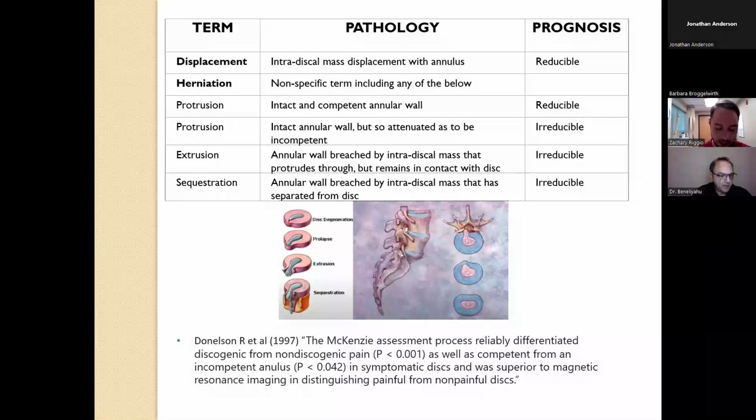And two, if their pain peripheralized, it is also discogenic, but if it only peripheralizes, the outside annulus is no longer competent and cannot be reduced. Referred pain whose location cannot be changed with repeated movement or end range movement is not discogenic in nature. Next slide.